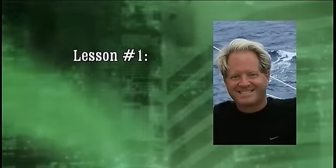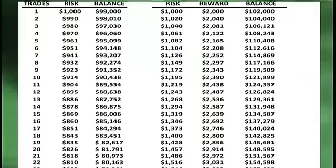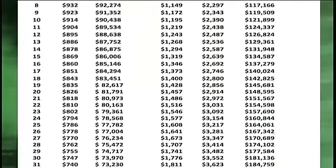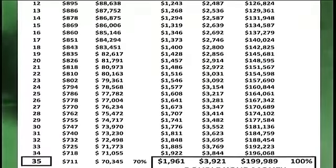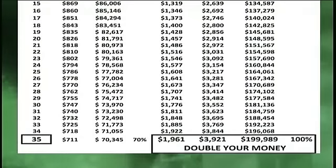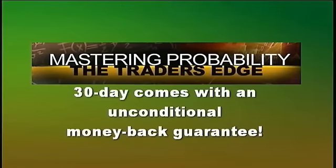Lesson number 1, don't risk more than 1% of your trading capital on any trade. Why, you ask? Because 35 trades in a row where you risk 50 cents and make $1 are all you need to double your trading capital, versus the 230 losing trades in a row you would need to bring your balance to $100.